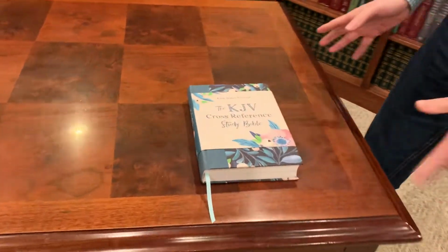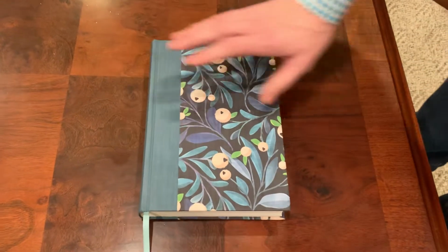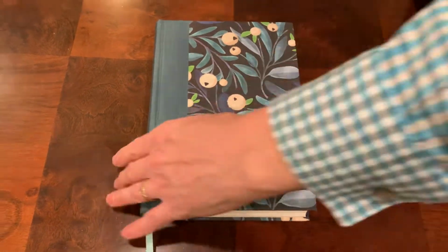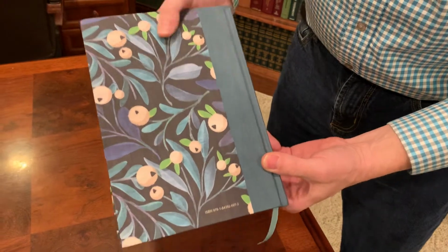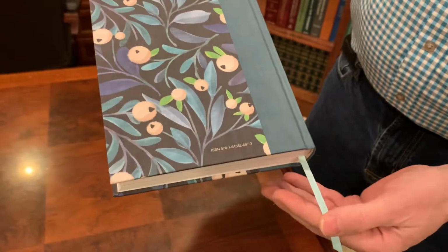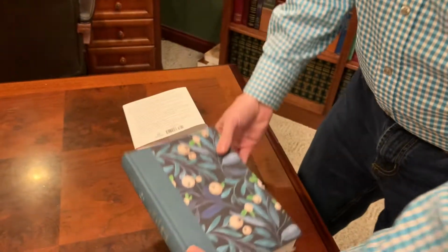First of all, it does not come in a box. It just kind of has a little slip cover thingy here, and as you can see, it's got a beautiful cloth over board floral pattern, kind of like a blue teal. I really like it. It's very pretty. Has a nice spine, got some gold stamping on the spine, and of course on the back it matches. There's a picture of the ISBN number if you want to screenshot that just to get your own. One little ribbon, single-sided, silk, not bad at all.